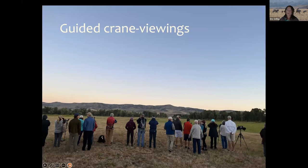The other thing that we do as part of our festival are our guided crane viewings. We actually bring people out to the areas where they can see cranes out in the field. We bring them to an area where they can see the cranes fly out from their roost, and then also feeding in the agricultural fields. And we have expert crane guides that talk about different crane behaviors as people are viewing the cranes. So you can really get a good view of the different behaviors that cranes are doing by hearing and seeing it together.